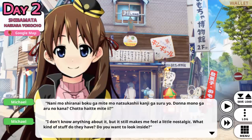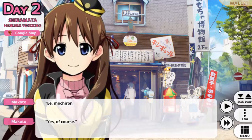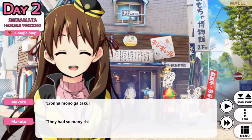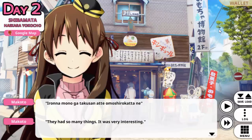What kind of stuff do they have? Do you want to look inside? Yes, of course. Will we actually get to look inside now? He had so many things, it was very interesting. Too bad you didn't get to see it.